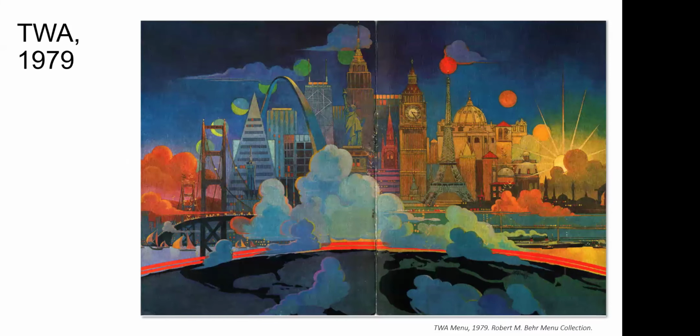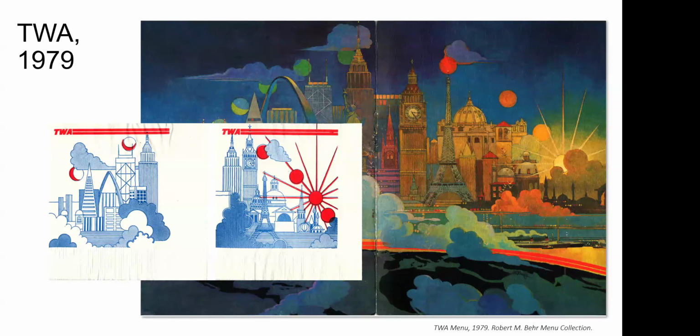And a second from the series, this is Cities of the World, representing various elements of skylines from cities around the world. So again, we see the Hancock Building, the St. Louis Arch, we see some San Francisco elements here, some English, the Big Ben and the Eiffel Tower and various world landmarks here as well. And then this would have been accompanied by in-flight napkins, which were beautifully preserved. This is part of the Bear collection too.